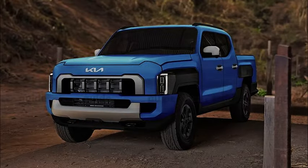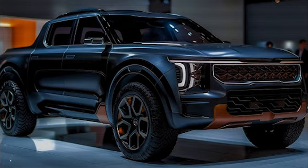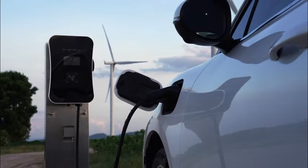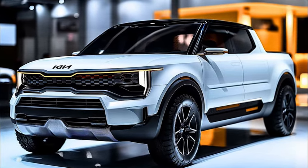Now, we know some of you might be getting a little twitchy hearing this, but we have to mention it. Kia's planning hybrid and all-electric versions for the future. But before you start clutching your pearls, remember, more options means more trucks for more people.